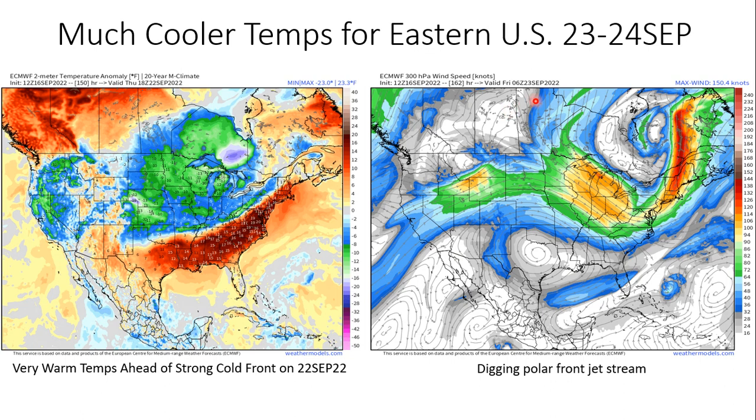And I wanted to show you this right here. On the right, this is the 300 millibar wind speed forecast for next Friday morning, the 23rd of September. How do you get a cold front to really push through an area with ease? When you have the upper level winds like this. These are strong northwesterly winds, and you can see the wind speeds here are in excess of 100 knots across parts of the Midwest. And we have a northwesterly or more perpendicular wind component to the surface front, which shows up over here on this temperature anomaly chart. Whenever you get a perpendicular wind component to a frontal boundary, it's going to help and assist in pushing that frontal boundary through rather readily.